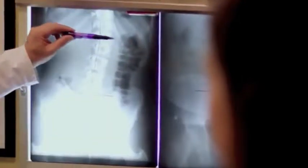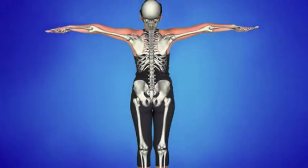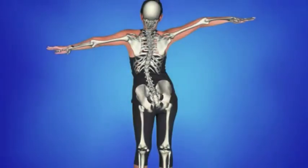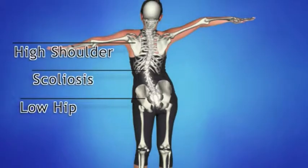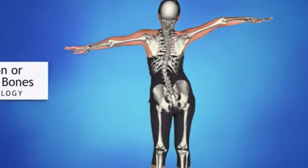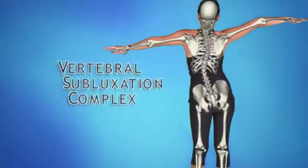Your chiropractic doctor has checked for these problems, plus noted any other postural deviations. The loss or increase of normal spinal curves, a low hip, a high shoulder, or a sideways curvature of the spine known as scoliosis are all signs of abnormal motion or position of spinal bones. This is referred to as spinal kinesiopathology. This can set in motion the other component parts of the vertebral subluxation complex.